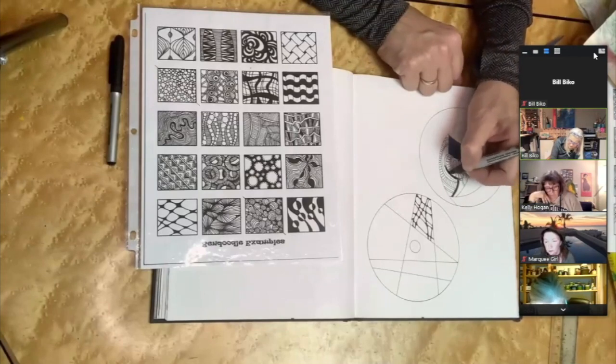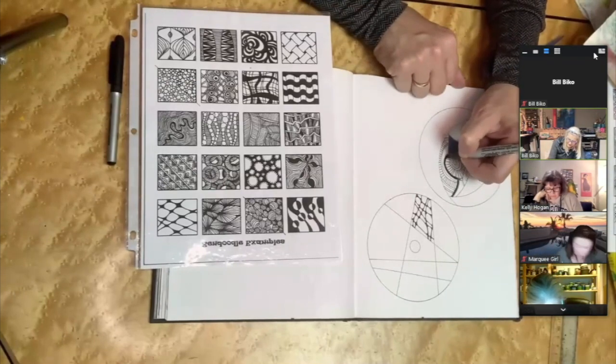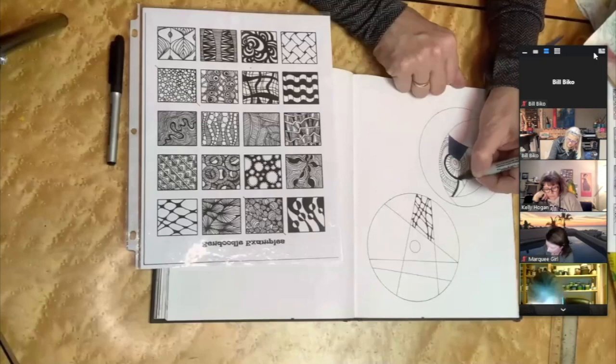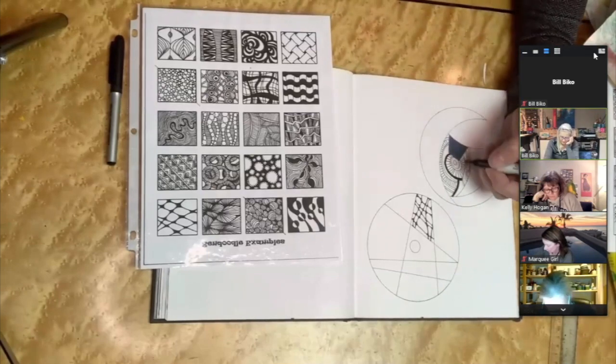So adding that black can really make it pump up a little bit, make it less just a line drawing, right? And if I'm going to do that color there, it kind of counterbalances the darkness of that color by adding some other darkness in there.